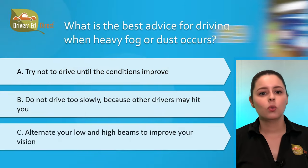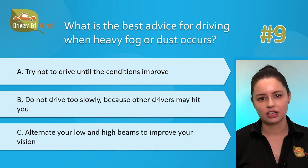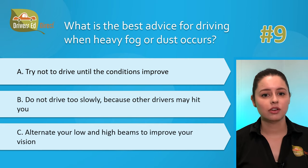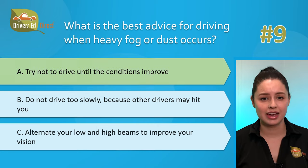Question number 9, what is the best advice for driving when heavy fog or dust occurs? A, try not to drive until the conditions improve. B, do not drive too slowly because other drivers may hit you. Or C, alternate your low and high beams to improve your vision. Correct answer is A, try not to drive until the conditions improve.